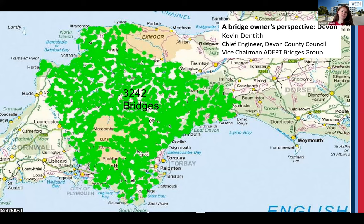I've been talking to Kevin Dentis, who is the bridge engineer at Devon County Council, and wanted to have a quick overview about the type of bridges that bridge owners have, and where we are at the moment in terms of bridges. I'm sure you've got lots of people here with a much better understanding of how good your bridges are, what the issues are, and so on. Kevin Dentis is a chief engineer at Devon County Council.